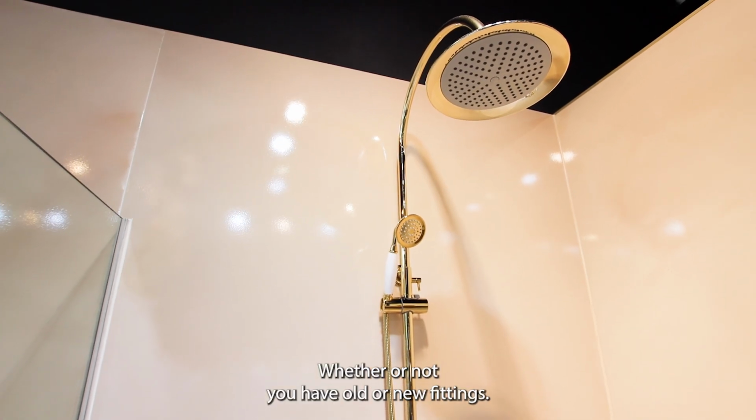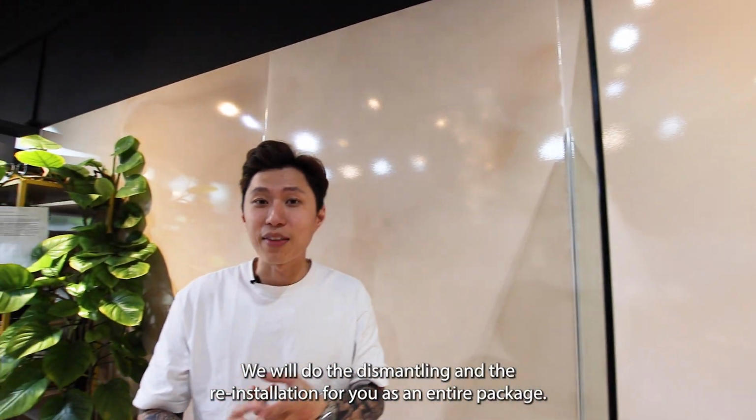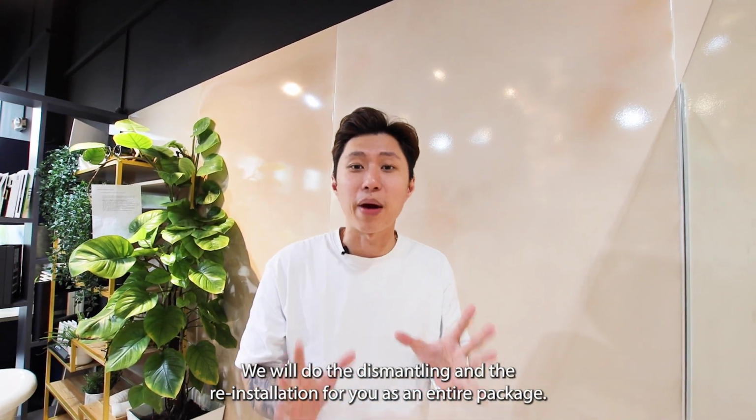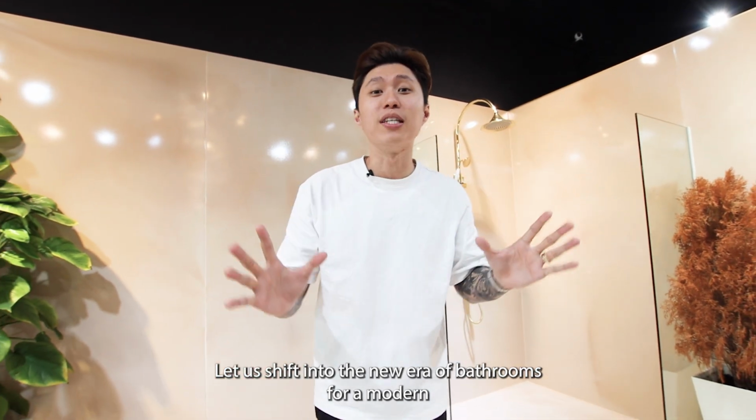Whether or not you have old or new fittings, do not worry, we will do the dismantling and the reinstallation for you as an entire package. Let us shift into the new era of bathrooms for a modern lifestyle.